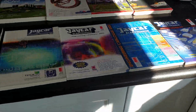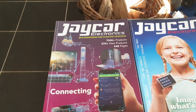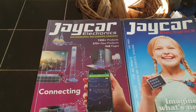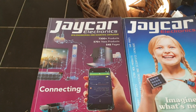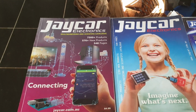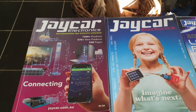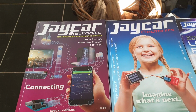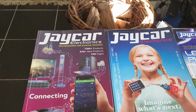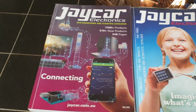Okay, so today, having a bit of a look at Jaycar electronic catalogues. Well, actually, Jaycar and Alltronics. And a big thank you to VK6JF for helping us out. We just keep on getting a bit more to add to the magazines and bits and pieces which we've been collecting, trying to get the ultimate solution, which is one of every year. Not there yet, but we're getting there. But anyway, I thought I'd give you a bit of a look.